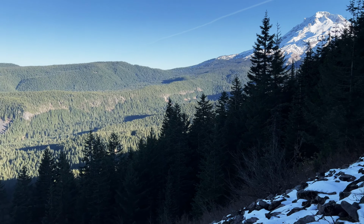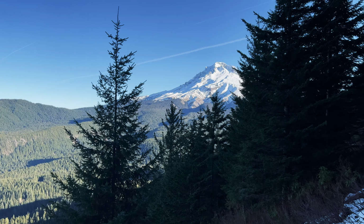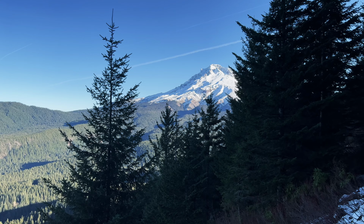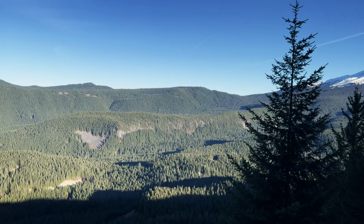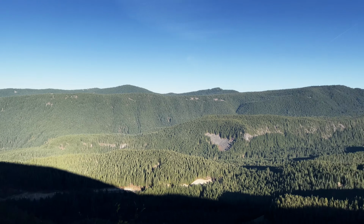Ooh. Look at the beautiful Mount Hood. Oh, that is gorgeous. We're currently ascending to the top of Tom, Dick, and Harry Mountain Summit and turning around and looking at these epic, gorgeous views of the glowing, effervescent Mount Hood. Let me pan over and show you this expansive, sprawling Mount Hood National Forest. Oh my gosh.